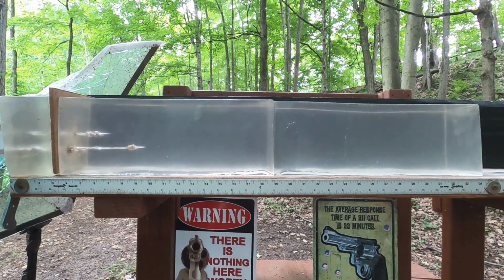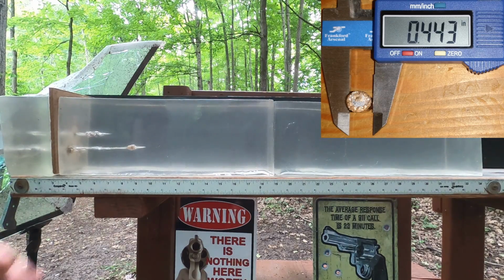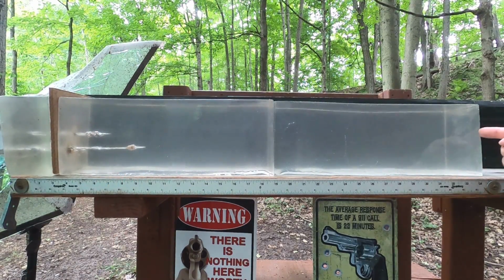Now, our Hydra-Shok Deep with our 38 did extraordinarily well. Even after going through that glass and through the MDF and all of that, we have a penetration of about 9¼ inches. Sometimes when I put my finger on this, it doesn't line up with what you're seeing here because this is a widescreen going out that way. That's why when you see the back here, you can see the butt of this instead of it being flat. But anyways, that did really, really well. 9¼ inches going through that glass.